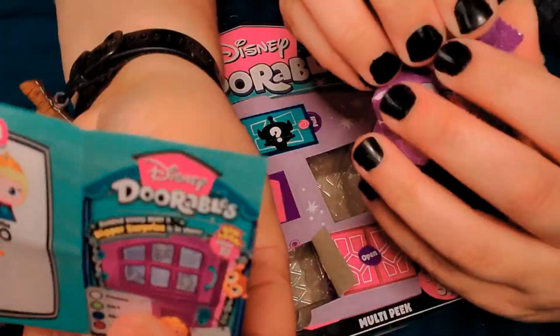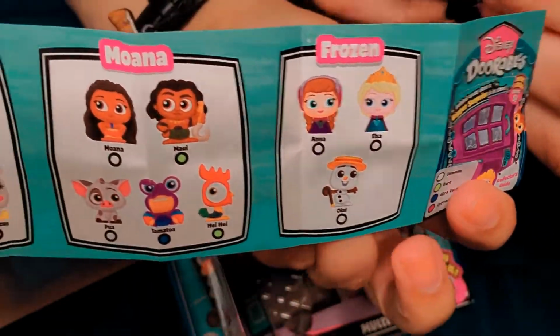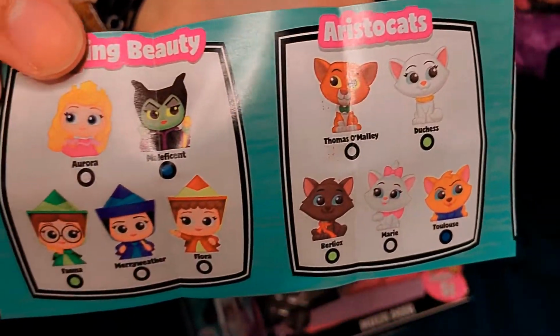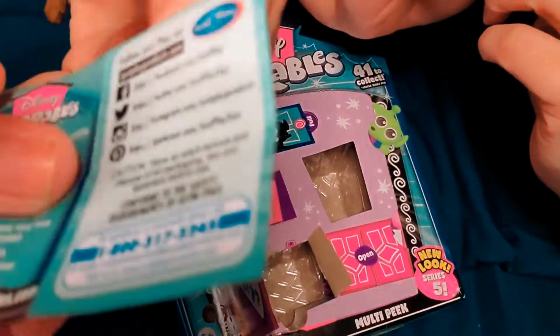Oh, it's a really long list though. We're going to be collecting these forever. Forever, ever. Very tiny. They are. And then let's see what's on the other side.